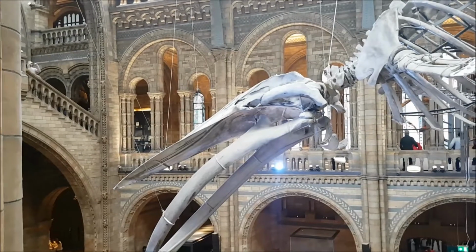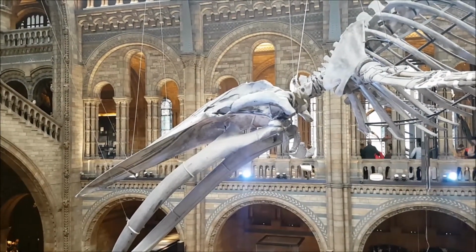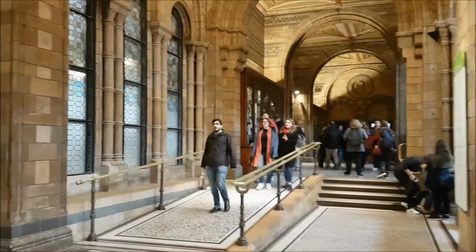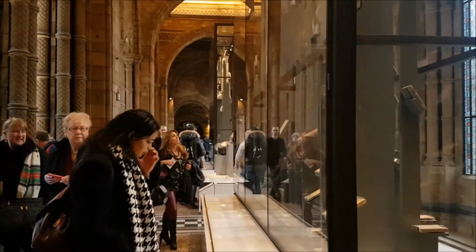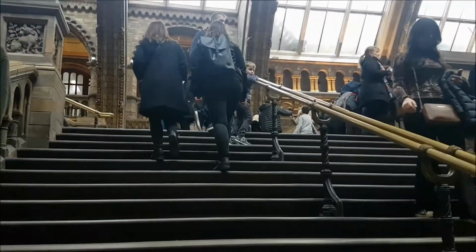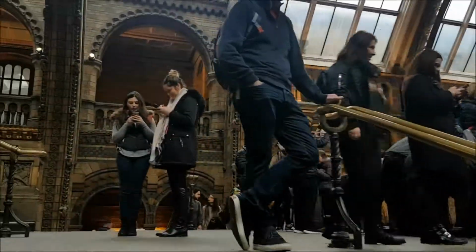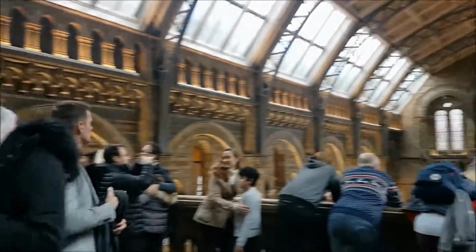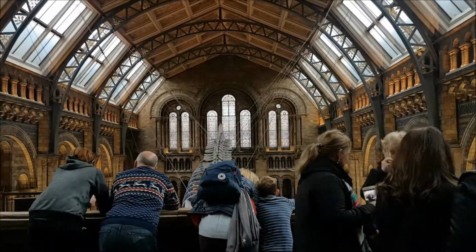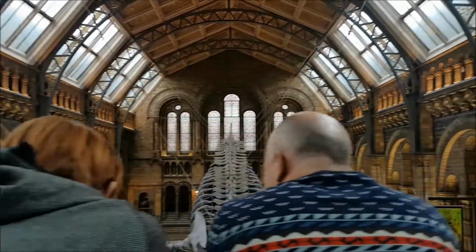Just to let you know, the skeleton of the blue whale here, it's a real thing. It was a blue whale that beached itself in 1891. The museum bought the bones, and obviously they put it in storage somewhere, and they didn't bring it out and put it on show where it is until last year. Previously, up until last year, it was a dinosaur skeleton that was the centerpiece in the hall. Then for some reason they decided to take the dinosaur down last year and put the whale up instead.